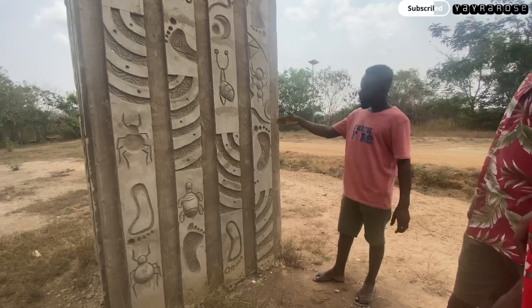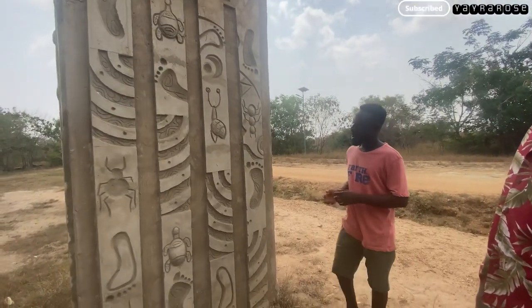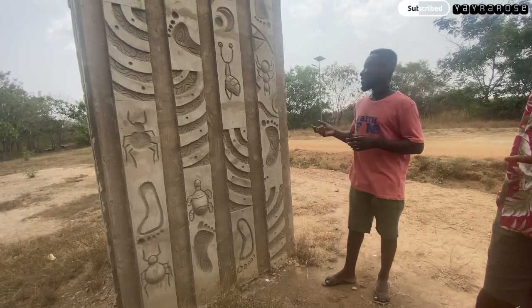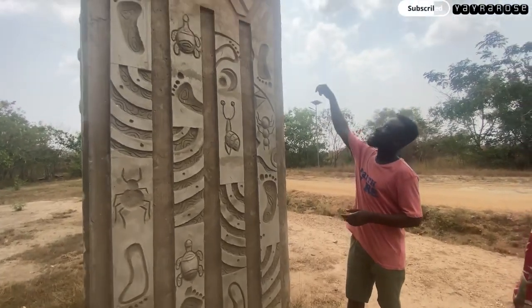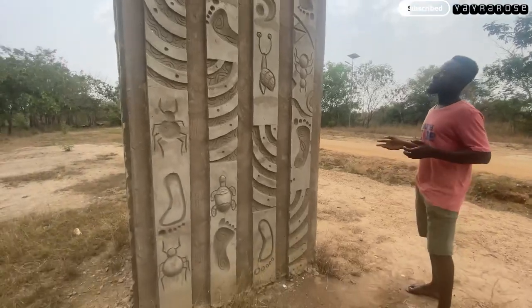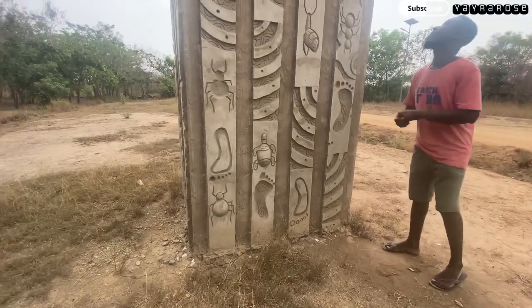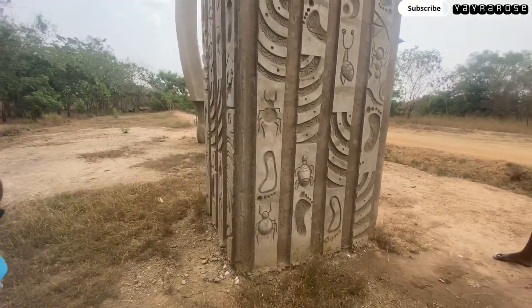And if you look at the footsteps here, it talks about life's journey. Sometimes where someone thinks that he or she has been able to make it in life, that's where someone else might be starting from. So if you look at some of the footsteps pointing downwards, others still pointing up, it all represents life's journey as a whole. We all have individual aspirations. So that's the meaning of some of these intricate designs on it.